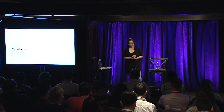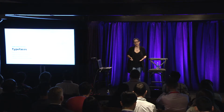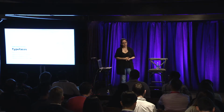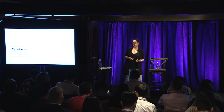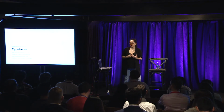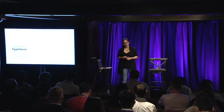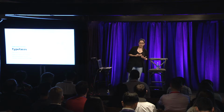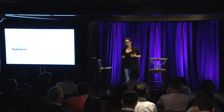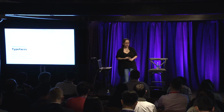Then we have typefaces. So typefaces have personalities. It's something that we know already, and that can contribute to the historical message of a map. It is important to understand the personalities of these typefaces, so we can create an application that is following the same tone and the same message. And our primary focus when picking a typeface is, of course, legibility. We need to be able to read it in all its context and through all the devices that we're intending to use the application on. And this is the most important part of it.